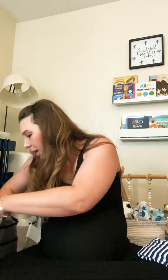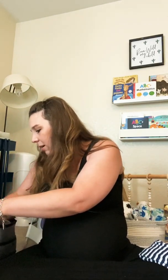Now, the other thing that I have in here is my disposable breast pads that go inside your nursing bra. Regardless of whether you're planning on nursing or not, these are good to have because even if you're not nursing, that milk's not going to dry up right away. You're still going to make milk, so you'll want some nursing pads.